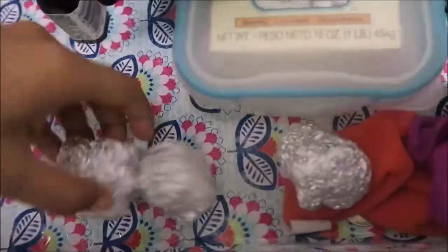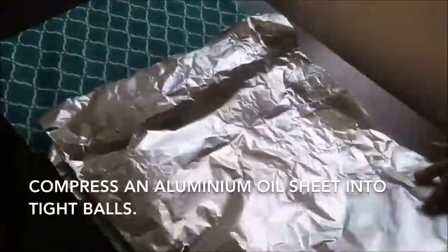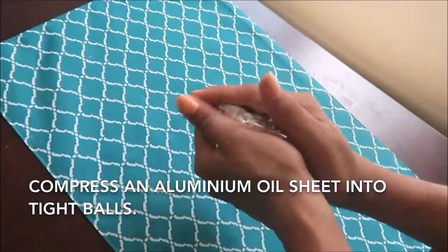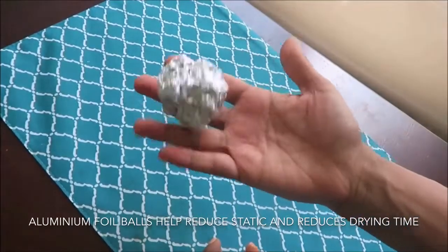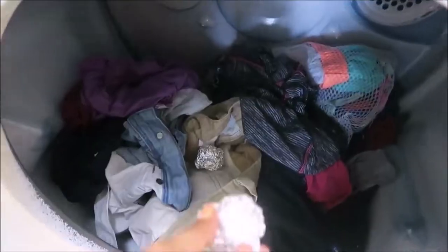So one thing that I do is to put in aluminum foil balls. For making these balls, you just need to cut a piece of aluminum foil around 3 foot long and then just fold it and compress it into a tight ball. Make 2 to 3 balls like this, and this will help a lot to remove any static. These aluminum foil balls also speed up the drying process. So I just put these aluminum foil balls into the dryer along with the clothes and then switch on my dryer.